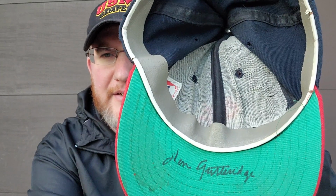What do we got here? I don't know if that's a player signature, but this is an older hat from something Roma, but that looks authentic, like very vintagey. That'll be a good hat. Let's see what that goes for.